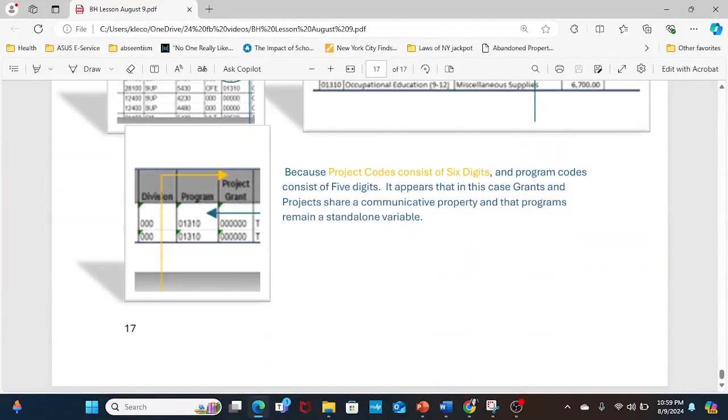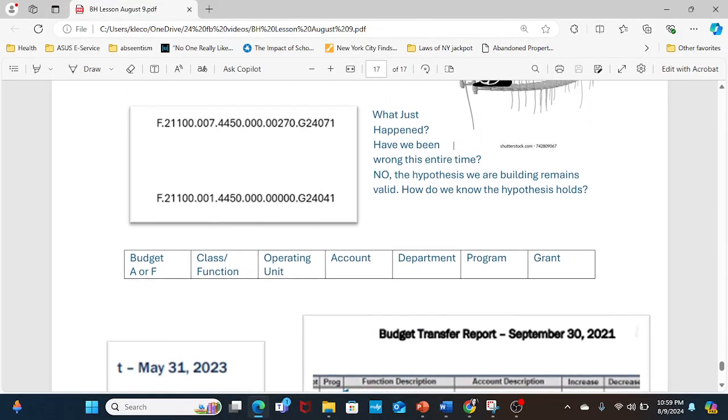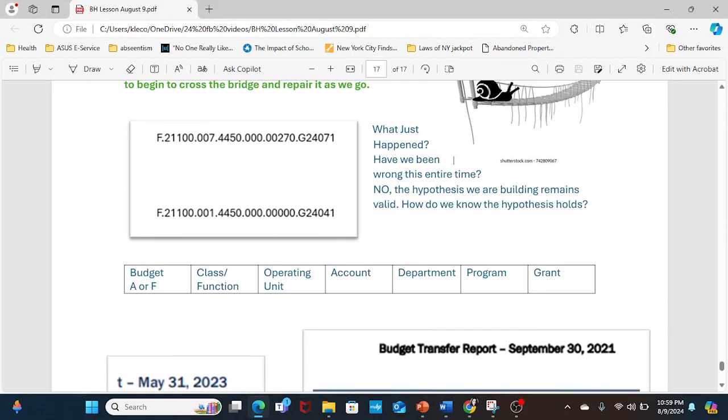I apologize. So the red charts we were just looking at in the bridge fill in the last box over here. The charts we're about to look at on the supply list are for our programs. This is the second to last box in our code. Or in the example of the code you see on the screen, it would be the 00270 in the first line or the 00000 in the second line.